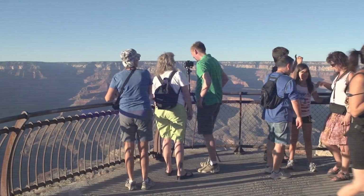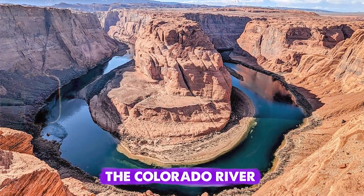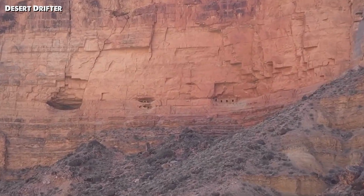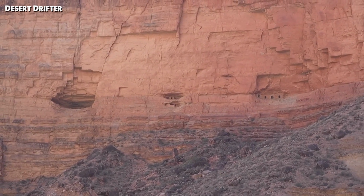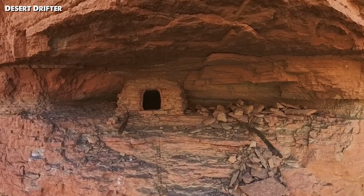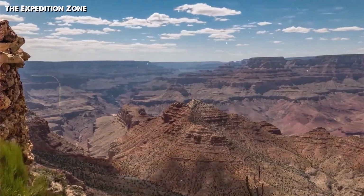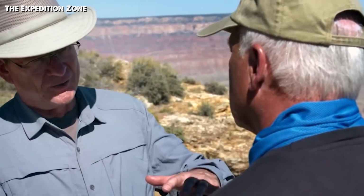We have traditionally seen the Grand Canyon as a record of Earth's history, shaped by the Colorado River over time. But these hidden spaces show that it was also a place for human creativity, where people built and held rituals. This mix of stunning geology and intelligent design changes how we care for the canyon and makes us think about other canyons. They are not just beautiful views, but also storerooms of our shared history.